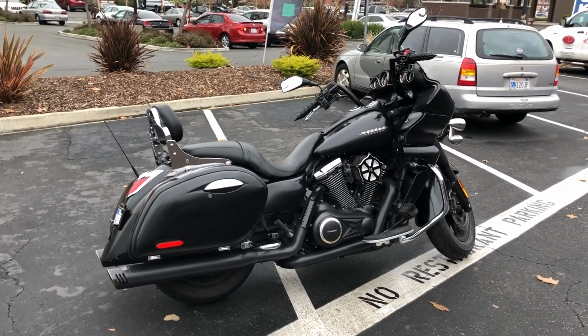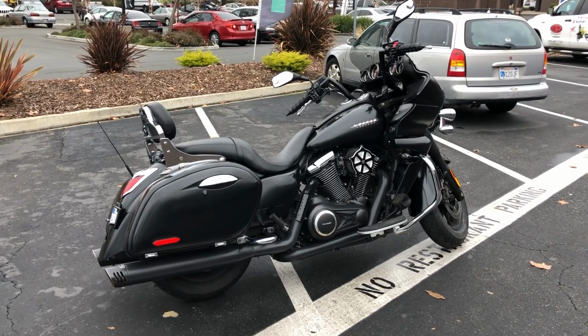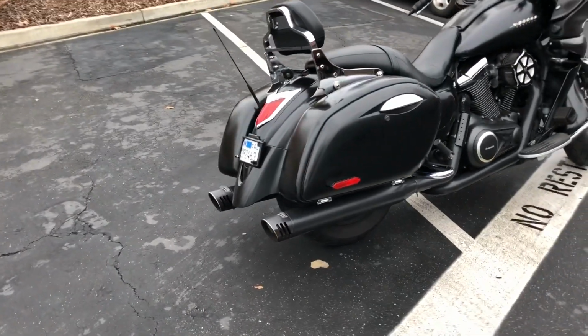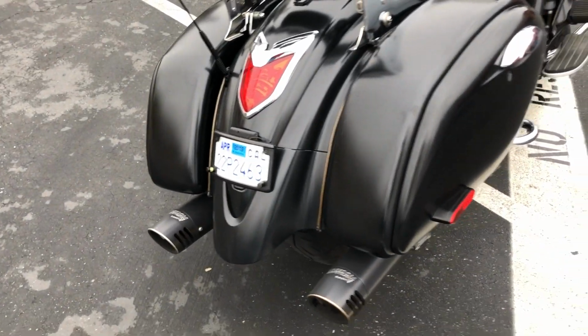Comes standard with cruise control, AM/FM stereo. This one also has a hookup for your iPhone, so you can listen to music off of your iPhone. Has an aftermarket racing exhaust that's been put on. Also a custom license plate holder with LED lights.